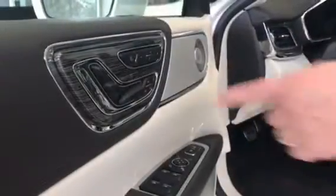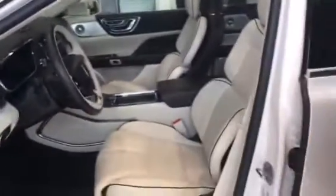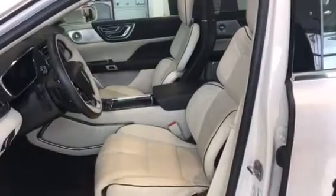And most importantly, you have your massage settings here. It gently massages the seat and your lower back for extreme comfort.